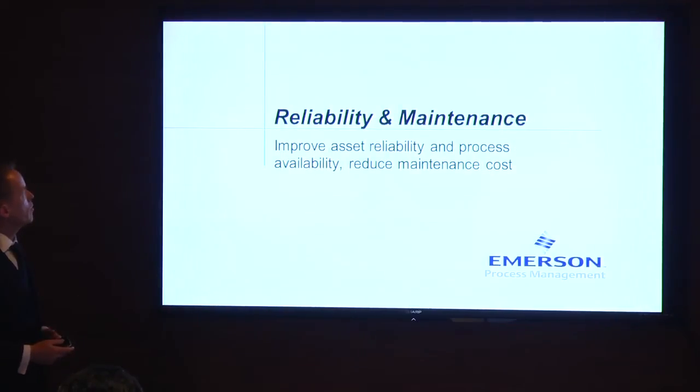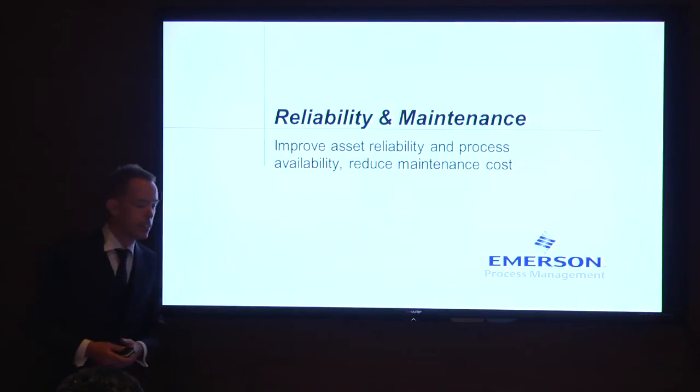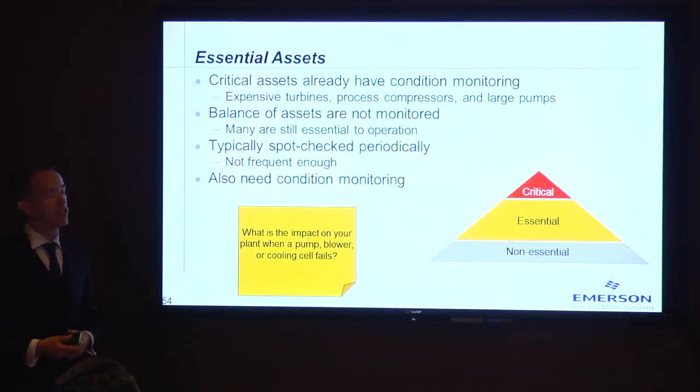So, areas of reliability and maintenance. It's basically to improve asset reliability and process availability and reduce maintenance costs.